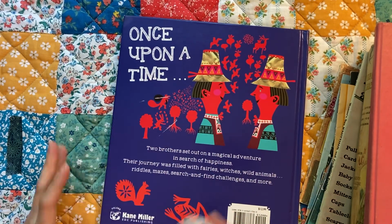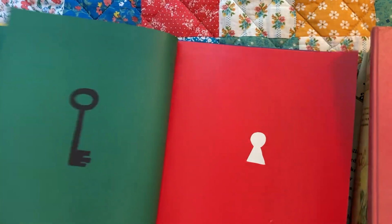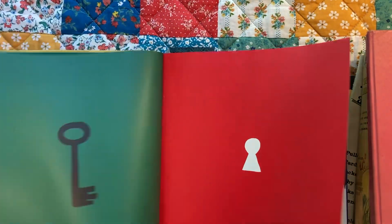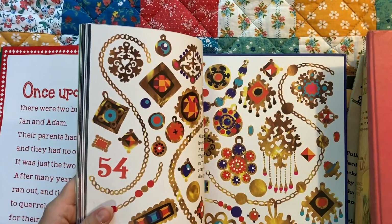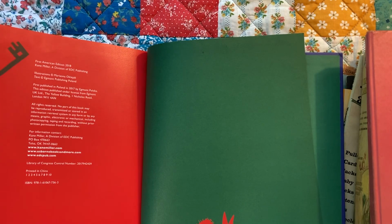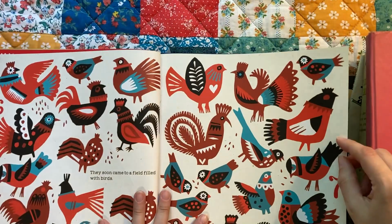I picked this up for the colors. I thought this was really pretty. Don't see copyright here. Look in the back. 2018. Yeah, I didn't think it was very old, but I did think it was interesting.